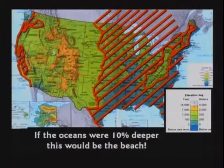If the oceans were just 10% deeper, this would be the beach right here. The world is basically pretty smooth, pretty flat. When I flew into Galveston, Texas, you get off at the airport and it says, "Welcome to Galveston, elevation 7." I thought, man, one good wave and we're underwater here, 7 feet above sea level. Not much. Florida used to be gigantic after the flood. Probably the continental shelf is where the beach used to be.